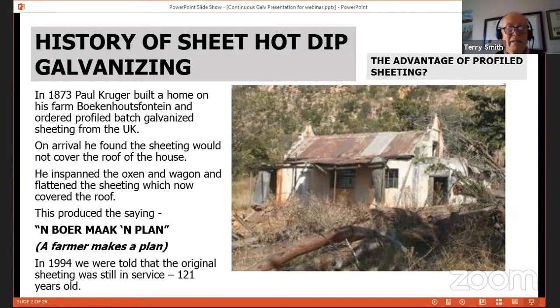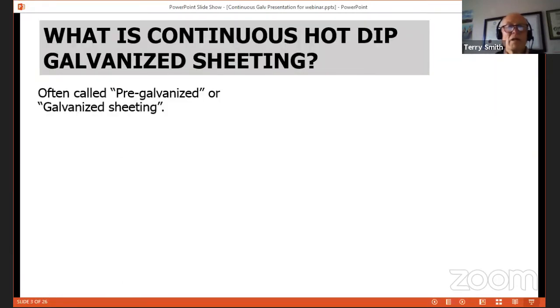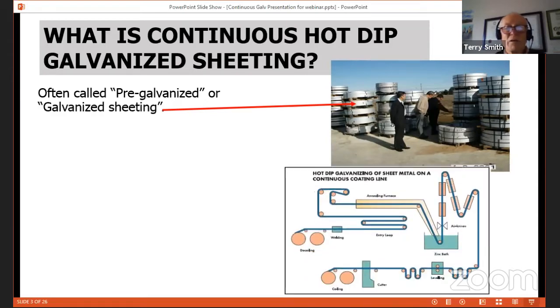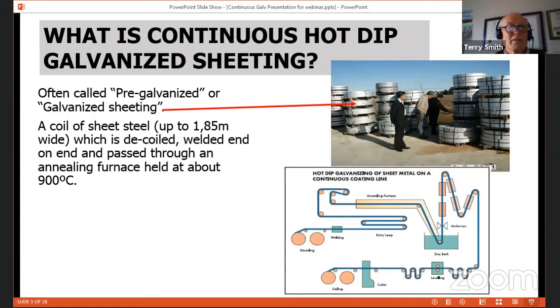In 1994, we were told that the original sheeting was still in service. It's 121 years old. What is continuous hot dip galvanized sheeting? You heard very similar things from both Martin and from Simon, but I'm just going to go through it. That's the coil that you find after galvanizing when it's rolled up. And this is the continuous process, a coil of sheet up to 1.85 meter, which is decoiled, welded end on end, and passed through an annealing furnace held at about 900 degrees C.